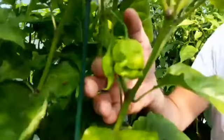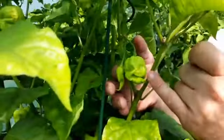Yeah. So another hot one, Jay's Red Scorpion. Look at that one. They're doing good, aren't they? You can see the texture on it as well.